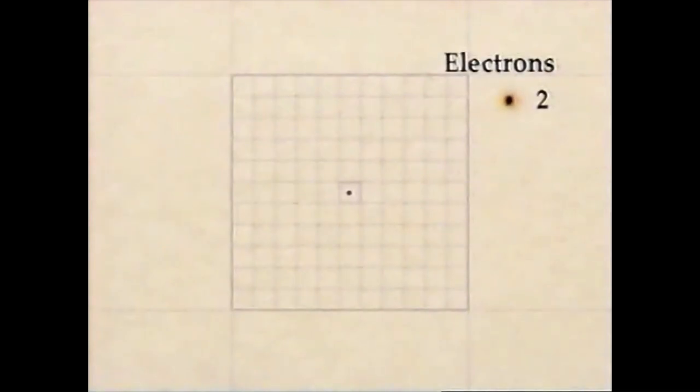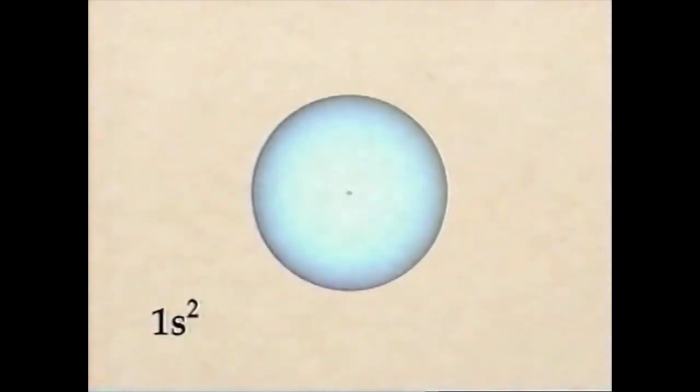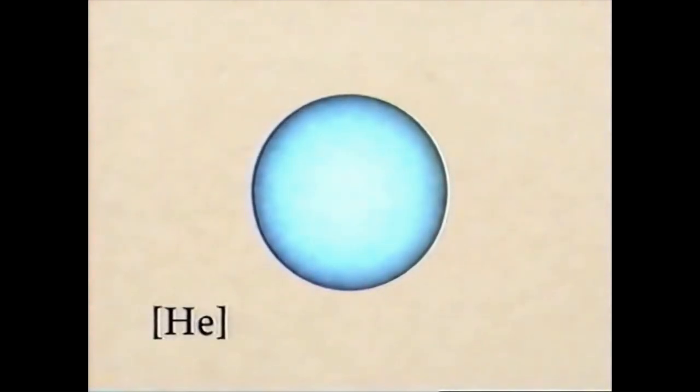These electrons are found in a single orbital shell surrounding the nucleus, the sphere-shaped 1s shell. An s shell can only hold two electrons, so helium's electrons fill the shell. This completely filled electron shell makes helium, and the other noble gases, extremely unreactive with other elements.